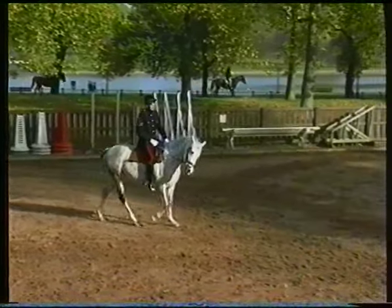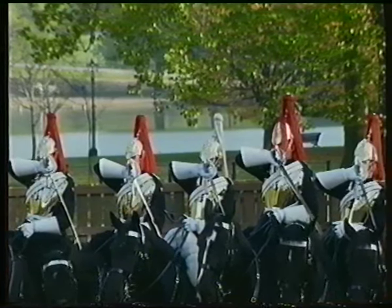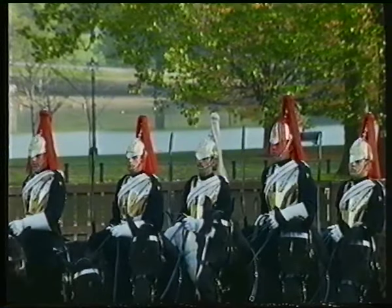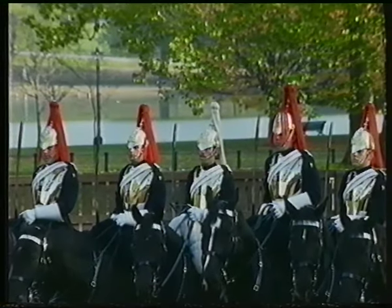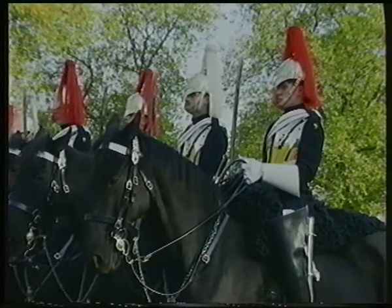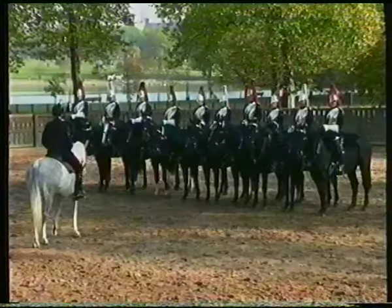We do various movements to do this. The recover, where you raise your sword up to your face, and then back down to the carry again, which is down onto your thigh again. And the whole thing is designed just to prepare you for riding in a very uncomfortable order of dress.